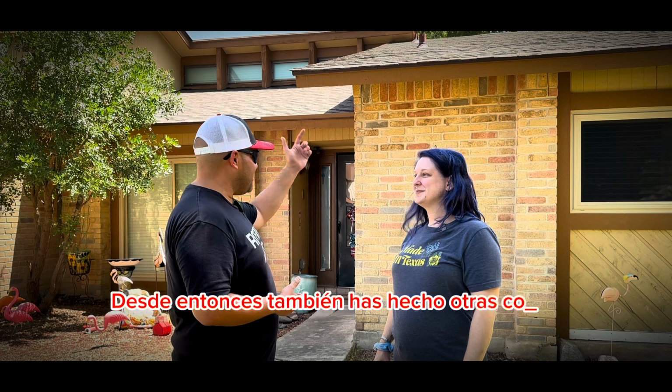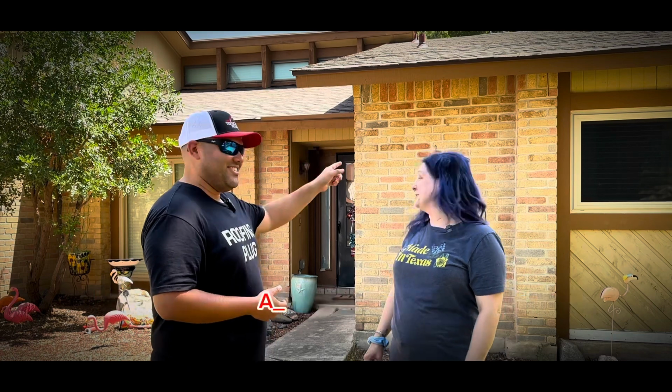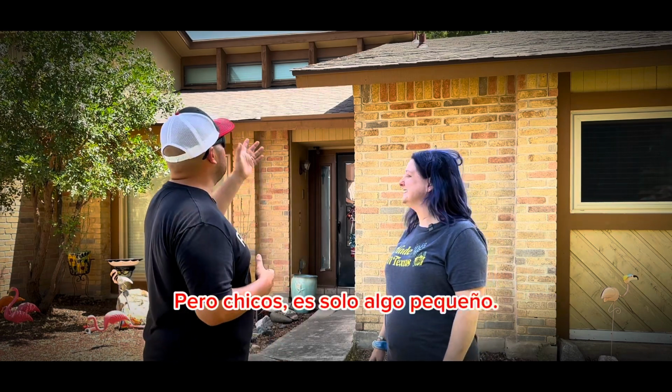Since then, you've also done some other things. You've added some soffit vents, yes, and then those awesome solar vents that you did. So shout out to, yeah, she's gonna start an Etsy store here soon. Solar customization screens for your home. But guys, it's just some small little things.